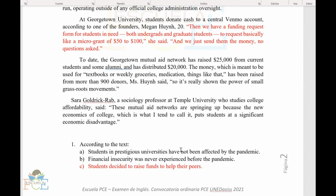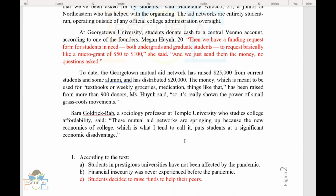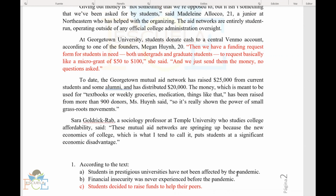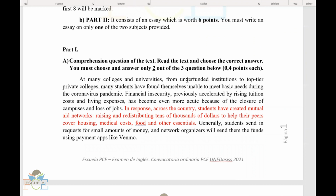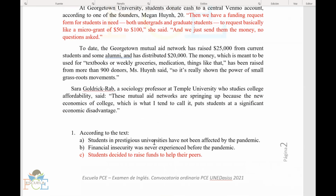All right, so the first question says, according to the text, students in prestigious universities have not been affected by the pandemic. This is not correct, okay? Because what does it say here? At many colleges and universities, from underfunded institutions to top-tier private colleges, many students have found themselves unable to meet basic needs during the coronavirus pandemic. So top-tier private colleges refers to this, that is asking about prestigious universities. So they have been affected. So A is not correct.